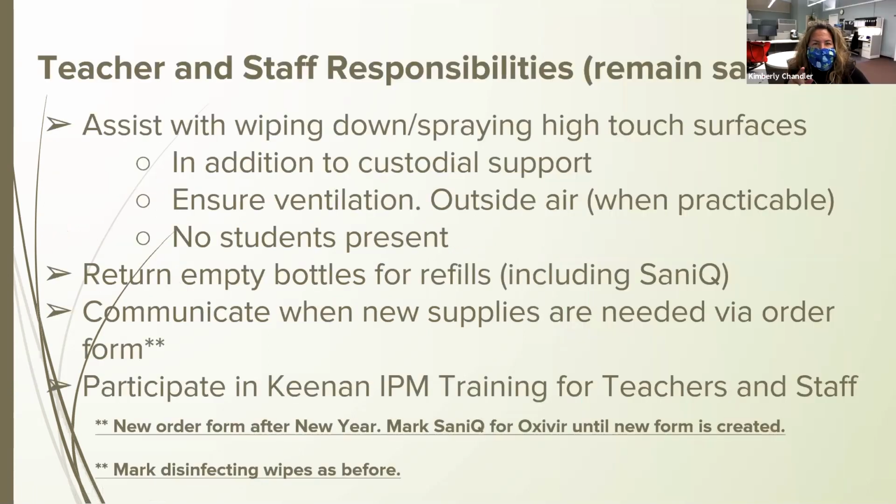Excuse me, Patrick, can I ask a question about that? Please. If someone orders a case of these disinfectant wipes, I believe it is 12 packs in a case? How many? 12 packs in a case and there's 80 in each pack. So is there a limit as to how many they can order when they place an order?